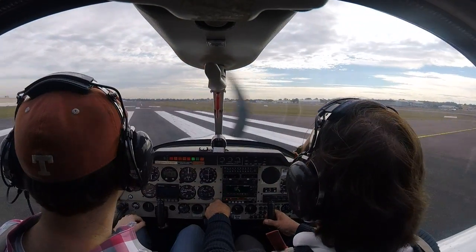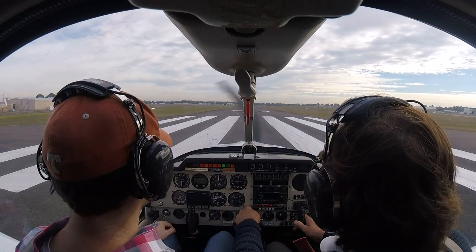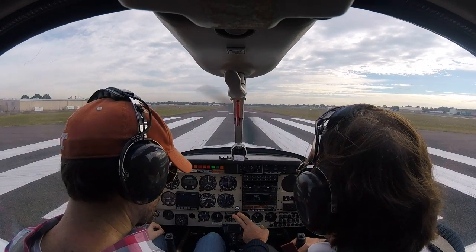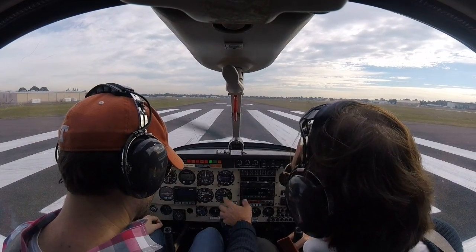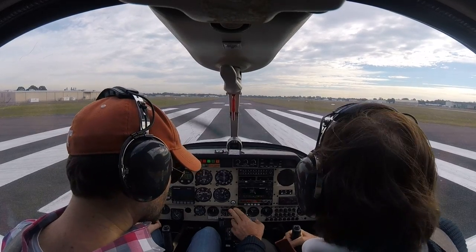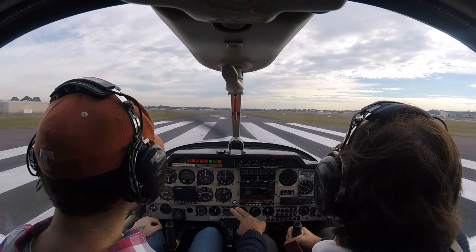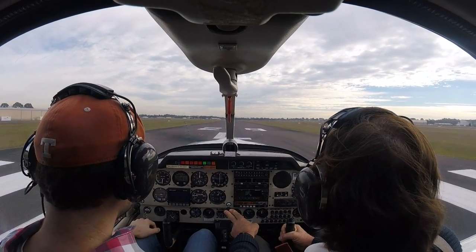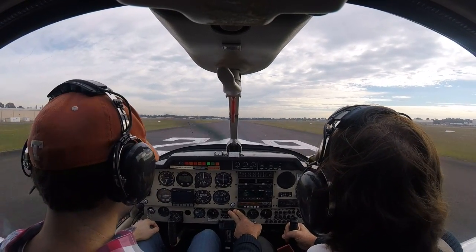Main pad, four choppers west departure, in receipt of Echo, ready. Okay, so. Papa November, Bankstown. 21-58. Temps and pressures are all good. Okay, releasing brakes. I've got maximum thrust. As I'm going down the runway, I'm easing the stick slightly forward, but not completely forward.